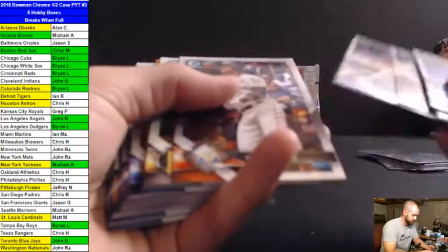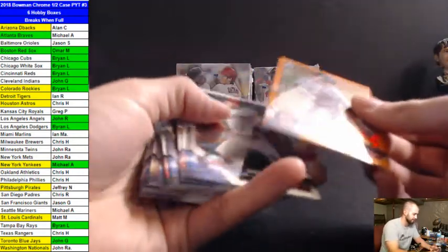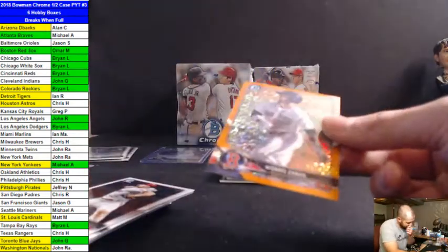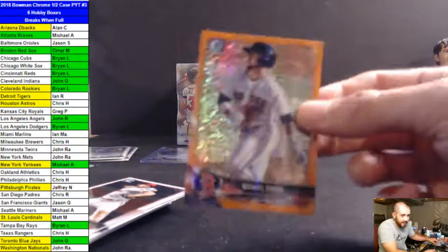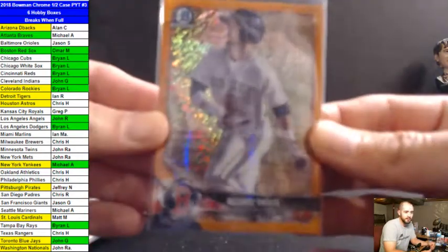Oh my goodness, we got a gold coming up. I was going to say, if that's gold auto, this is insane. Michael Chavis, number 25, Gold Shimmer, for the Red Sox. Omar, this is a nice case.